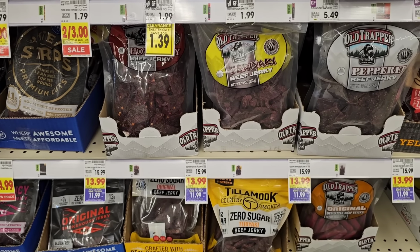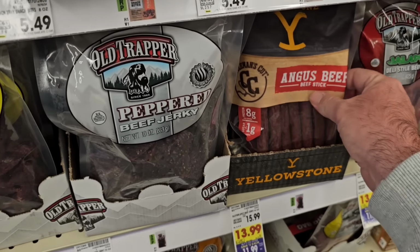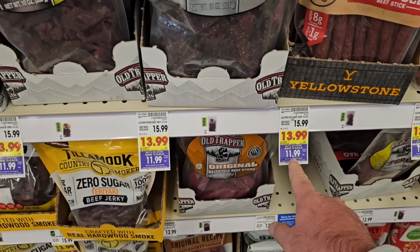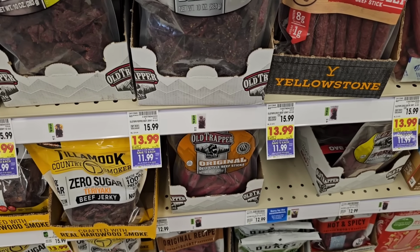There's some really good quality beef jerky here on sale at Kroger this week. They got the old Trapper. They also got the Yellowstone beef sticks here, the Angus beef. See, these are all $15.99 normally. And they're on the buy three or more deal, bringing these down to $11.99. So saving a little more than $2.